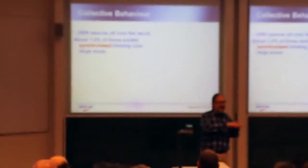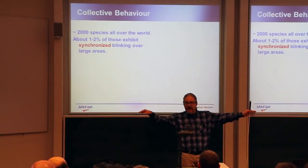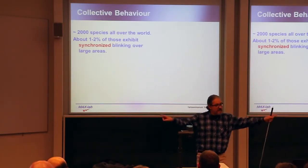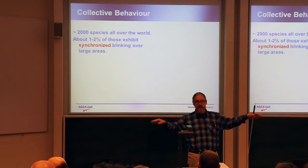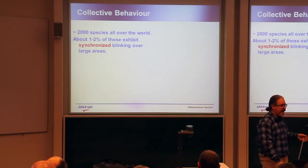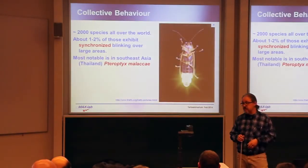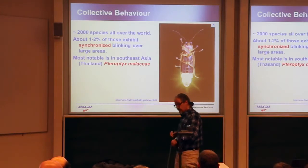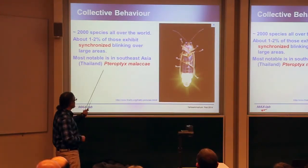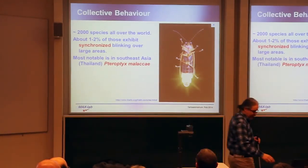So you can imagine this big cloud of fireflies extending over several kilometers, and the firefly on that end of the cloud has no connection to the firefly on the other end, and still they are blinking together in synchronicity. So of course this raises many interesting questions, both biological and non-biological in nature. There's one particular species which is most notable for this behavior, which is found in Thailand and has this unpronounceable name. And I'll just show you a picture so you can connect to what I'm talking about.